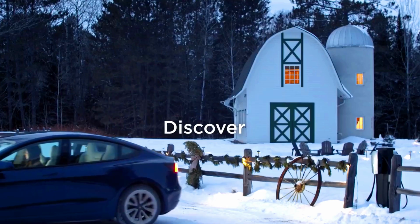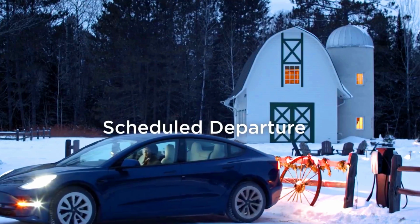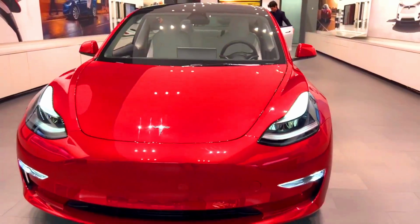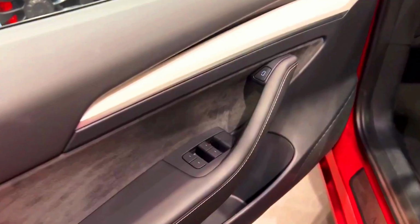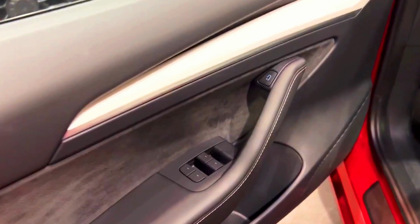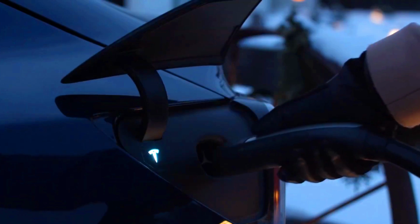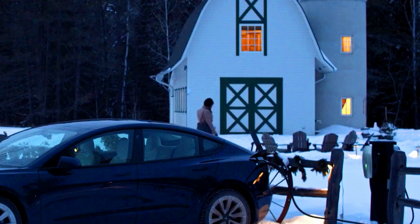It's important to note that performance and range of electric vehicles, including the Model 3 and Model Y, can vary depending on various factors such as driving habits, weather conditions, terrain, and battery size. It's always recommended to review the latest specifications and range estimates from Tesla's official website, or consult with a Tesla representative for the most up-to-date and accurate information.